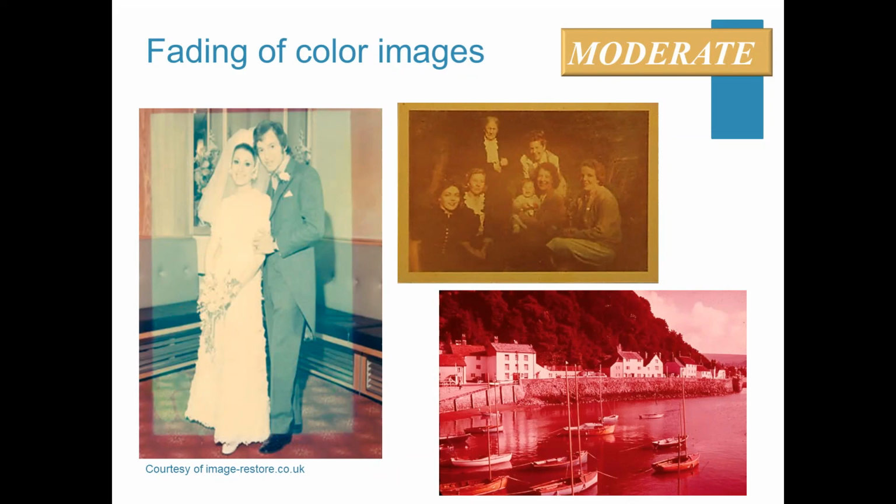These go into moderate because they are losing information, but at a slower rate than the previous films. This level is only based on the color image. Damage of other types could move them or any photograph into a higher category.